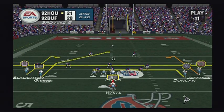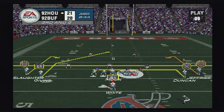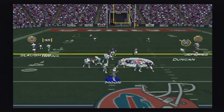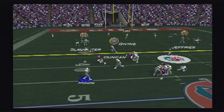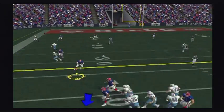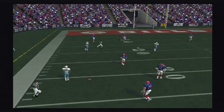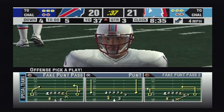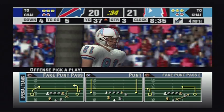The offense is confident they can convert for this first because they've done well on third down thus far. Pressure, looking for a receiver, rolls out to his left. With the throw, nearly intercepted. I thought that was about to be picked off, John. Yeah, he had an excellent opportunity to end the drive right there. He just couldn't bring it in.